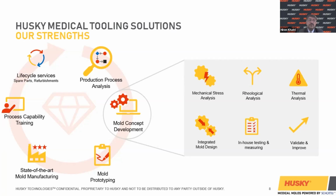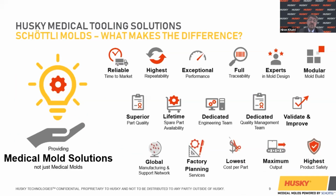Driven by perfection and supported by many years of experienced employees, we constantly strive for superior part quality, highest efficiency, and lowest total cost of ownership for our customers. We can offer the following sustainable values in our Shortly mold: highest repeatability in surface quality and mold insert definition through automated and best-in-class mold manufacturing process, and continuous quality control to ensure highest reliability of dimensional and surface quality. Exceptional performance, smart concepts, and superior mold build quality ensure lowest cycle times and highest uptime.